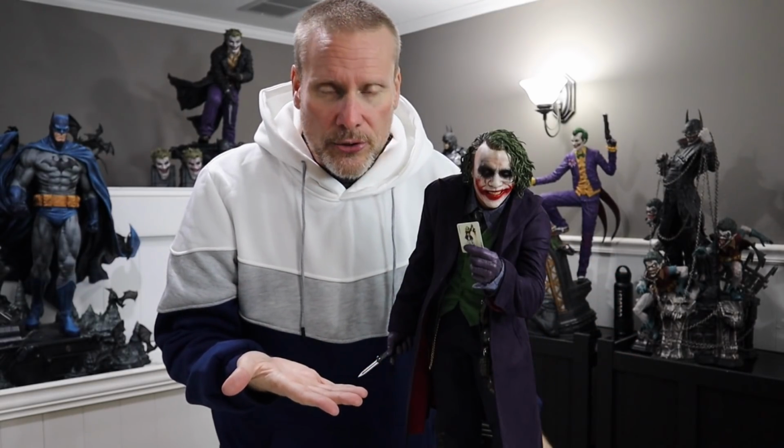And I am so glad that I went ahead and got it because, again, initial photos, guys, are always bad. We have to be patient. We have to see these things in hand or wait for reviews, and hopefully this review will show you at least a little bit more detail about how good this statue is. I, of course, am going to give you a 360 spin. I'm going to show you all of the details and everything that goes with this piece.